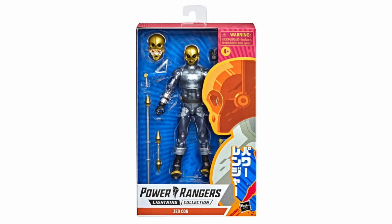We also got to see the Zeo Cog Power Pop Art variant, which is the first time we've seen this one. These all look pretty much the same.